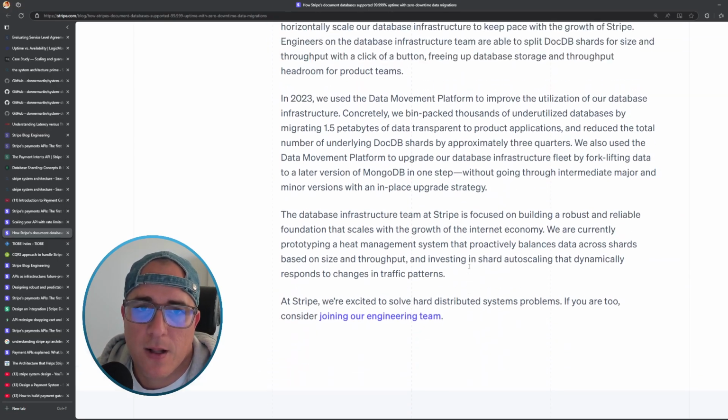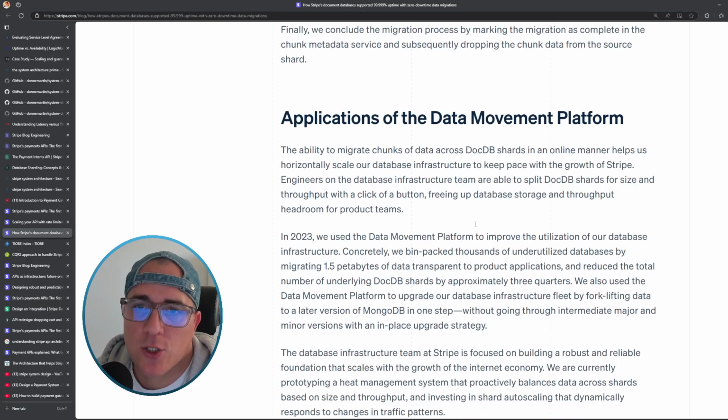But in general, the ability to migrate chunks of data across database shards in an online manner helps us horizontally scale our database infrastructure to keep pace with the growth of Stripe. Engineers on the database infrastructure team are able to split database shards for size and throughput. Okay, this answers the question that I just made. They use a specific limit of size. That's how they shard and split the chunks of the databases, and throughput with a click of a button, freeing up database storage and throughput headroom for product teams.